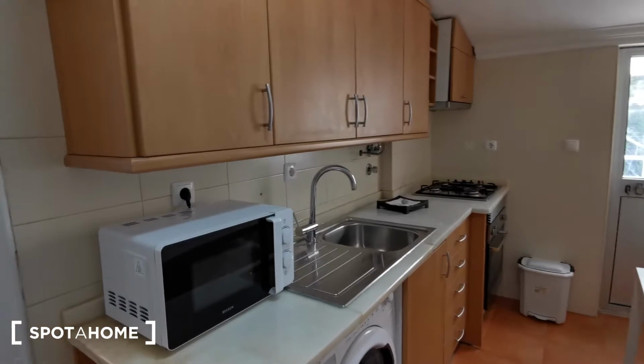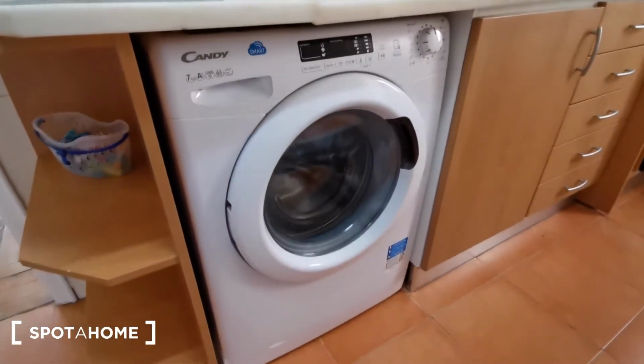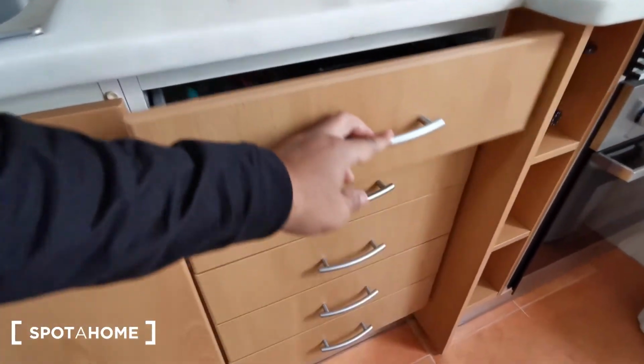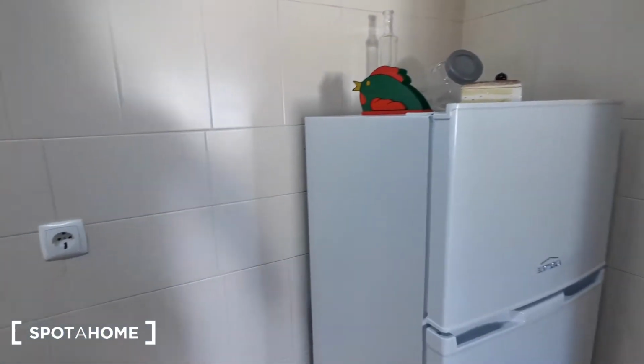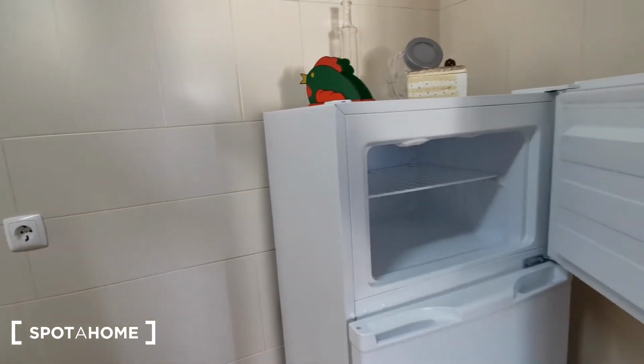The kitchen is very well equipped. A microwave, a washing machine, lots of room for storage. The oven. Freezer and the cooler.